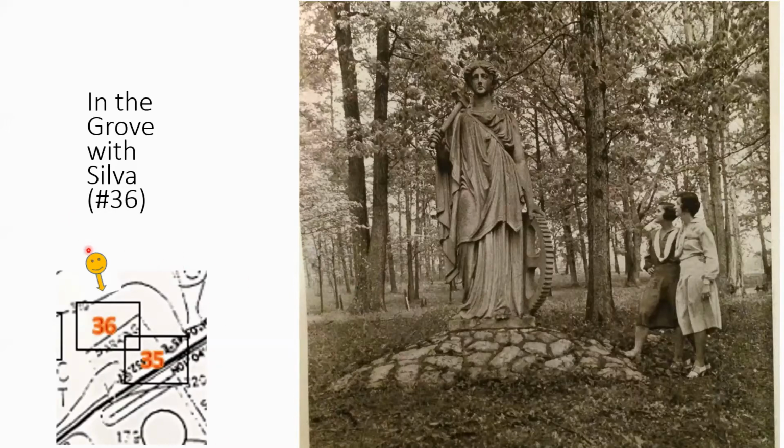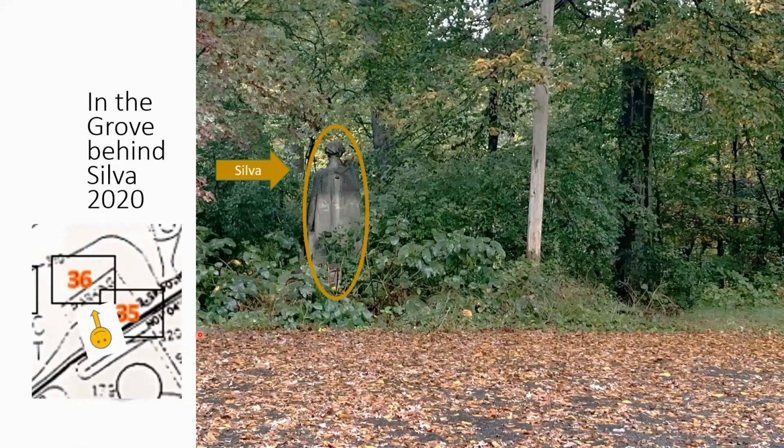This is something else we'll do from time to time, referring to an insert from the map that shows you where we think the photographer was standing when the photograph was taken. So for those of you who've got the map handy, you can refer to the number in the feature. Notice that in the map today, behind Silva is a parking lot, and then there's a road, that's Smith Drive, and then behind that is an army structure. So it looks very different today.